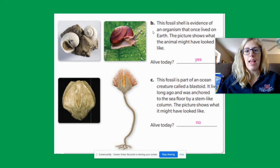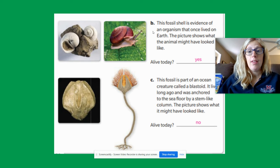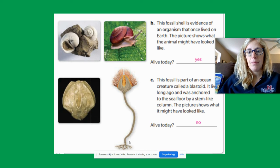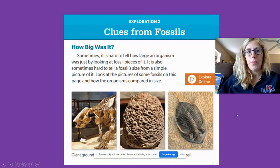This fossil shell is evidence of an organism that once lived on Earth. The picture shows what the animal might have looked like. Is it alive today? Well, look, it's like a little snail. Yes, we see those still. So yes. This fossil is part of an ocean creature called a blastoid. It lived long ago and was anchored to the sea floor by a stem-like column. The picture shows what it might have looked like. Cool. So is it alive today? Nope. It lived long ago.